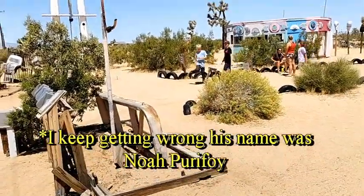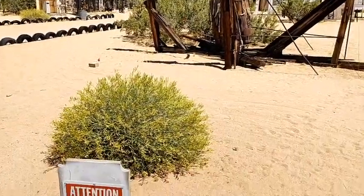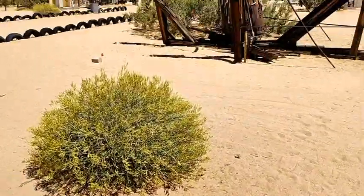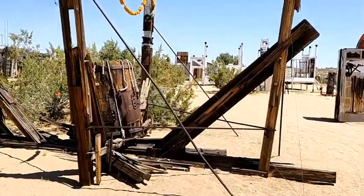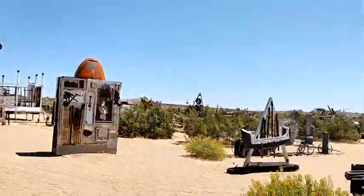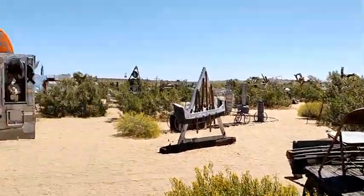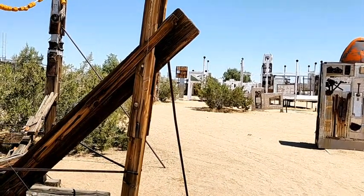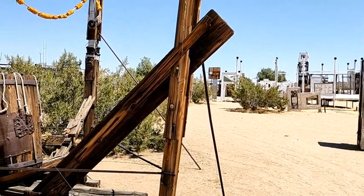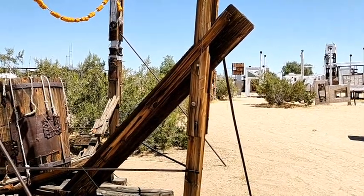Again, we're here at the Noah Purifoy Museum. Social distancing, they say, still applies. We've done a small donation. And Noah Purifoy's whole thing was he wanted to create art that would inspire you to do today what you would have done tomorrow. I have no idea what the heck this thing is. What does it inspire you to want to do?